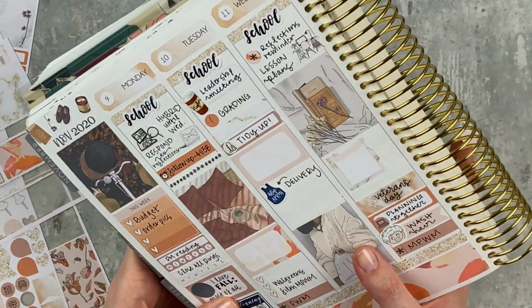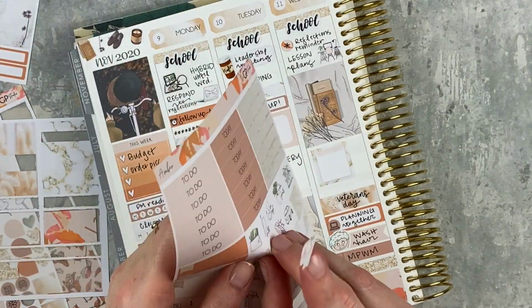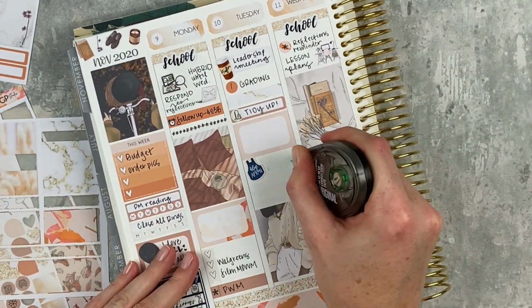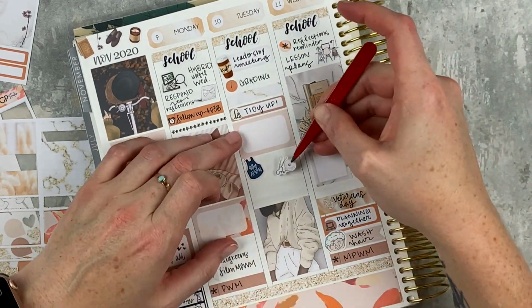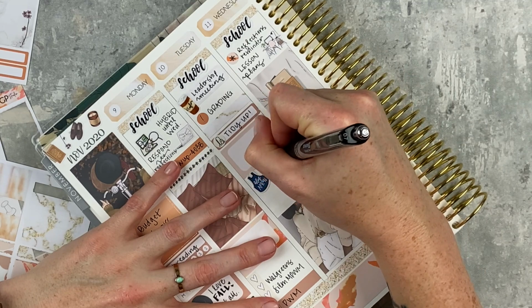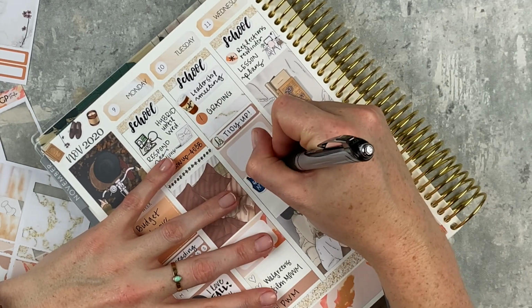And then back to Thursday. Oh, no, we're going back to Tuesday. I just put in the cook sticker from the kit to mark in that I wanted to cook on Tuesday, because those Blue Apron meals do take some time. So I like to block off that time.